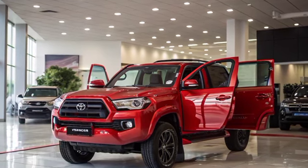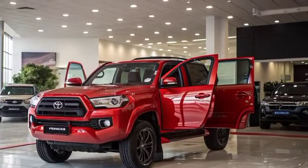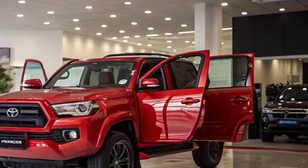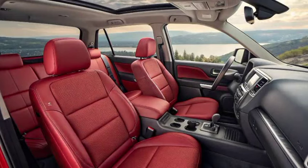Other key exterior features: LED headlights and taillights. Skid plates, on TRD models. 17-inch to 20-inch wheels, trim dependent. Optional bed lighting and tonneau cover.